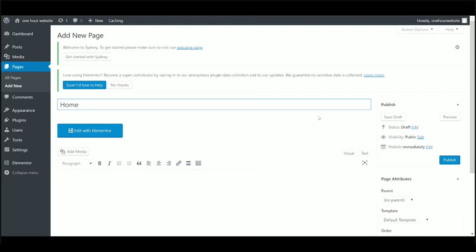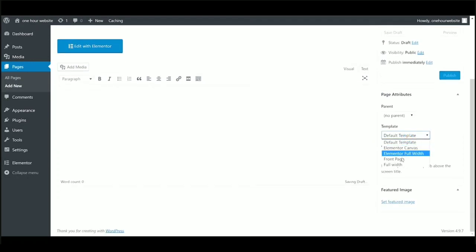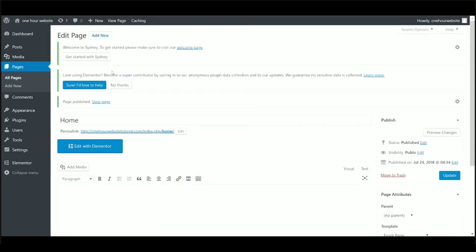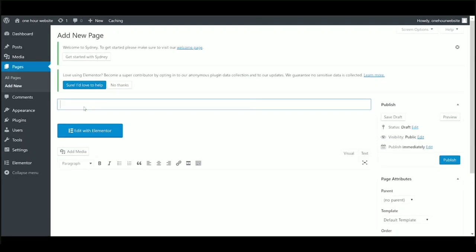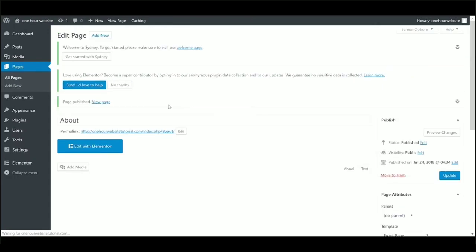So just create that for now, and we want to make sure that we make it front page, okay? So you'll see soon why I do that. So we're going to make it front page and hit publish. So that one's done. Okay, then we want to add another page, and this one we want to call about, and same thing again, make sure that you make it front page and hit publish.